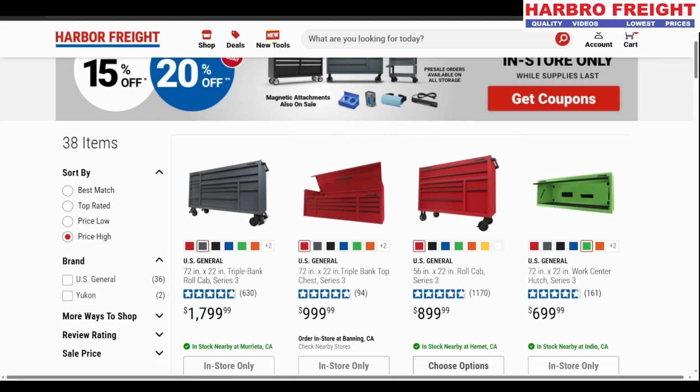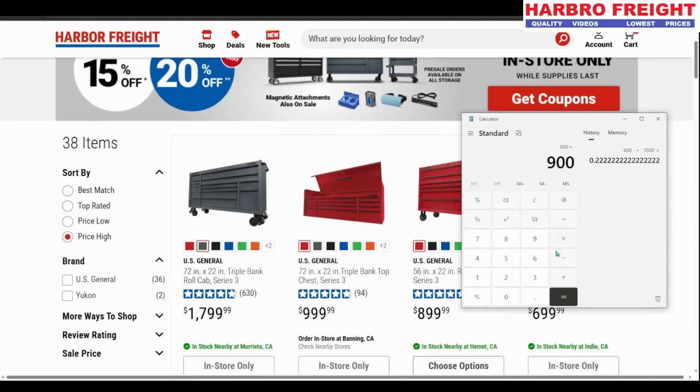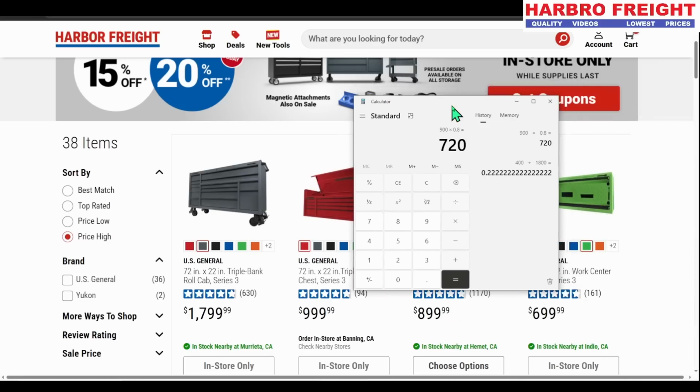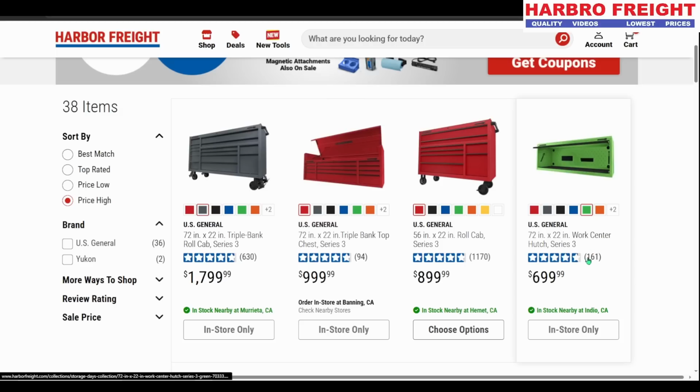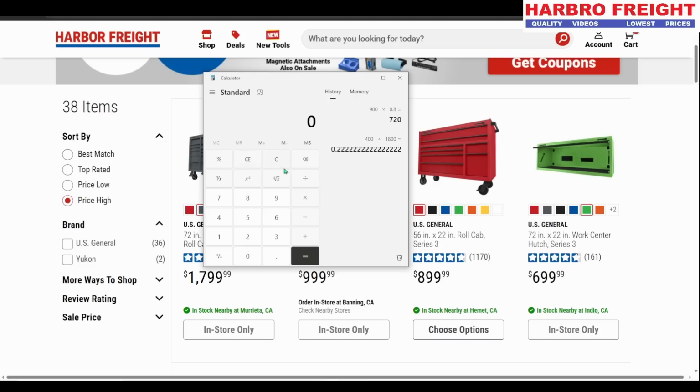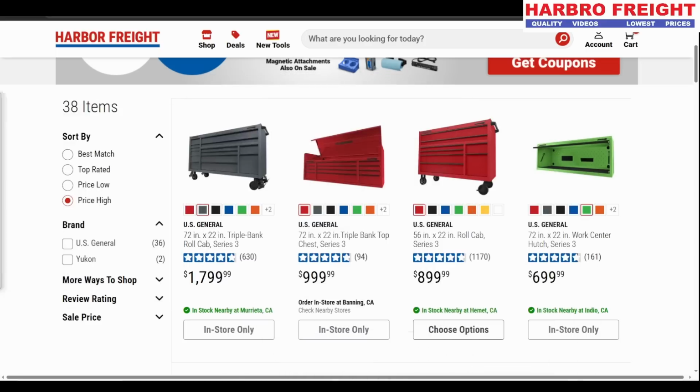56-inch, $900. I think we did this one the other day at 20% off. You can get it for $720. So you're saving $180. But let's keep going. US General, the 72-inch by 22-inch work center hutch series 3, $700. Let's just go through all these. $700 at 20% off. You're getting this for $560. It's a little bit pricey, but still it's $140 off as long as you're ITC.